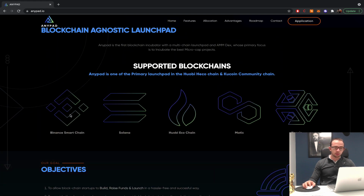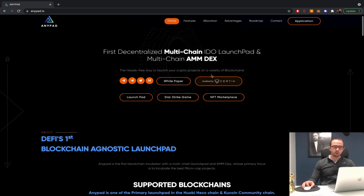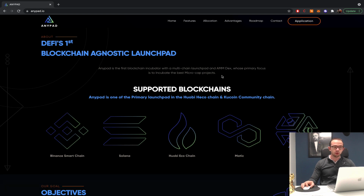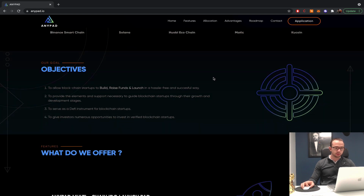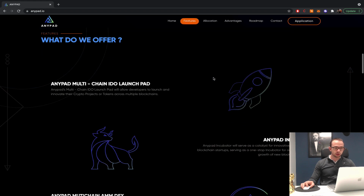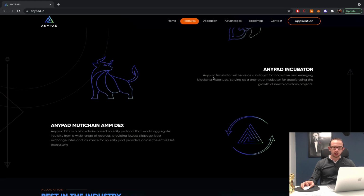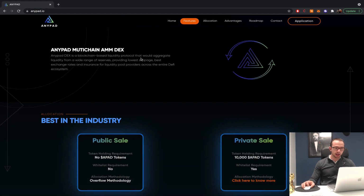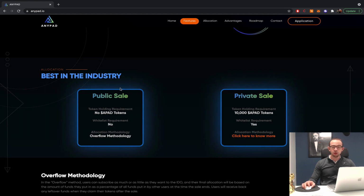So it has the Binance Smart Chain, Solana, Huobi, Matic, and KuCoin chains. So not Ethereum, as I said, but these 5 different ones as multi-chain supported blockchains on their platform. The IDOs are very important. They have their own incubator and they have a multi-chain AMM DEX. They have 2 different options. So here we go into the details.